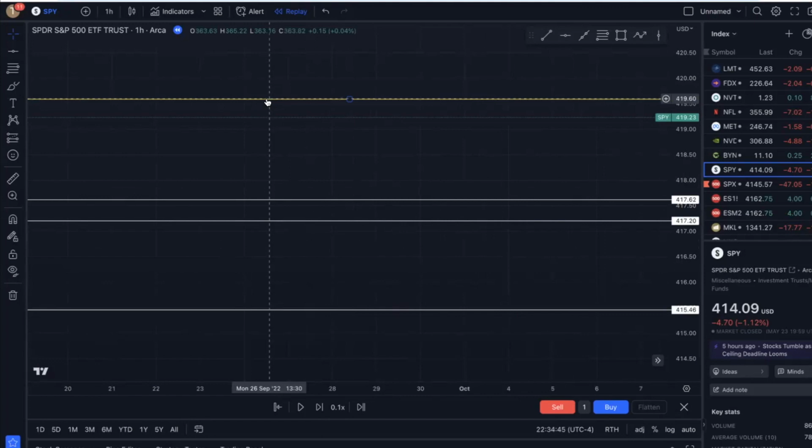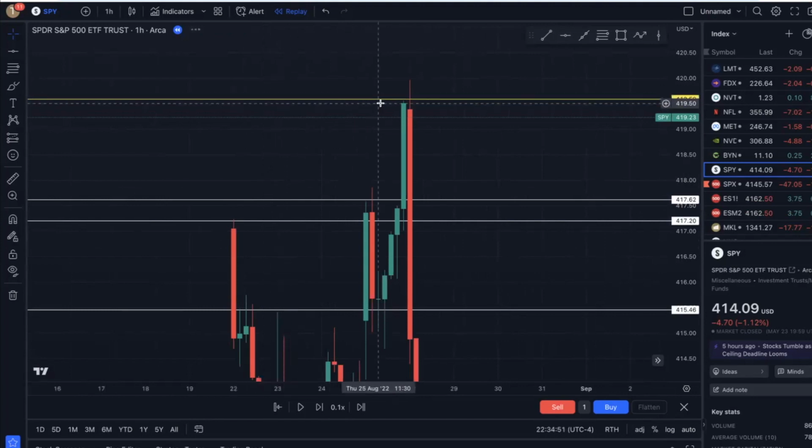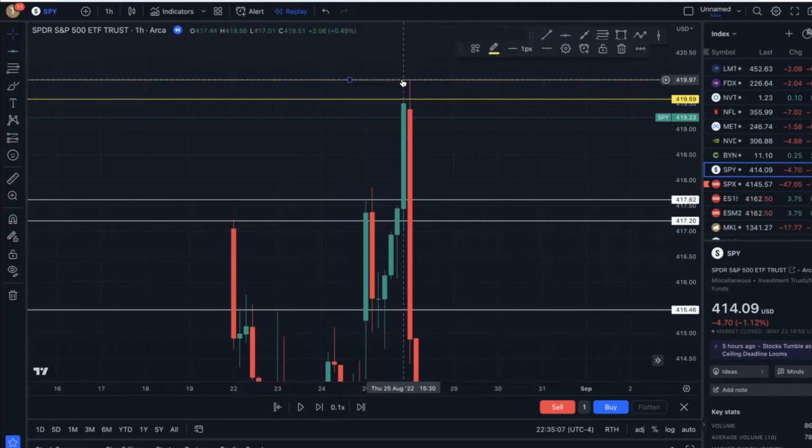I will wait. 419, I'm waiting to see why this thing stopped, and I will keep going. Oh my God, look at that. Look at that, right? It stopped because of this. You have one right here, a wick. That's your yellow line, and then there's a wick right here. So what I'm going to do is put another yellow line right there.